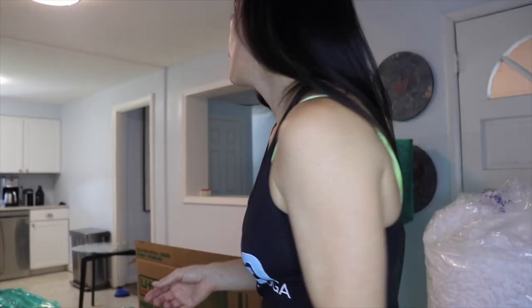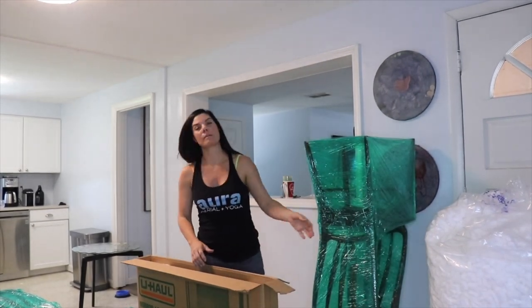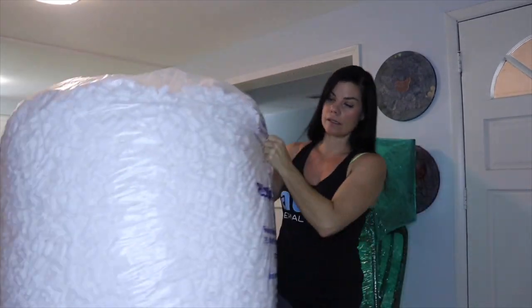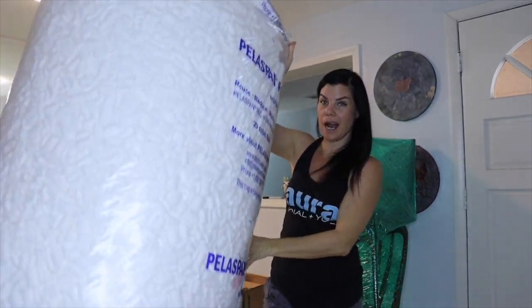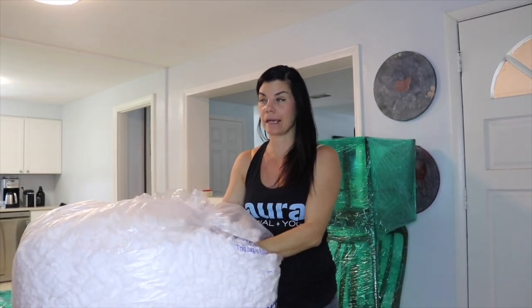Okay, sorry, I'm gonna play with my camera here a bit just so I can get the right angle. So I got my box here, it's got my picture packers in it, it's got my art. I buy peanuts in bulk when I do this sort of thing. So this is a 20 cubic foot bag of peanuts. You can see how big it is. It's kind of a nightmare to store, but it's a lot cheaper than buying peanuts, say, again, from U-Haul.